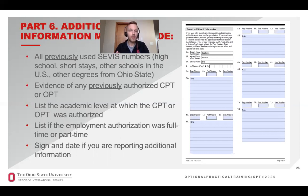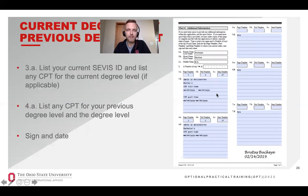But if none of that applies to you, you basically just put your name and N/A on all those D lines. So for example, we'll go through it. If you've done CPT before, the code is going to be 3227. You would put your CVIS ID number, the degree level that you did the CPT, whether it was part-time or full-time, and then the dates of the CPT.